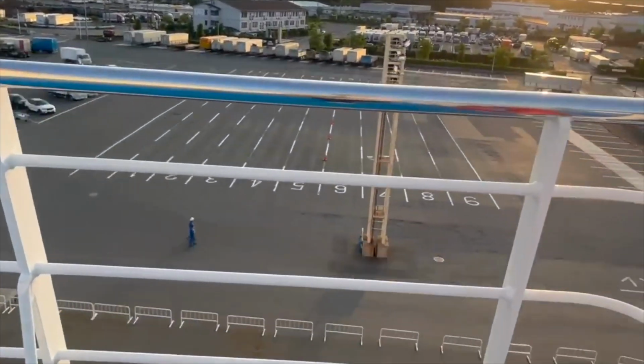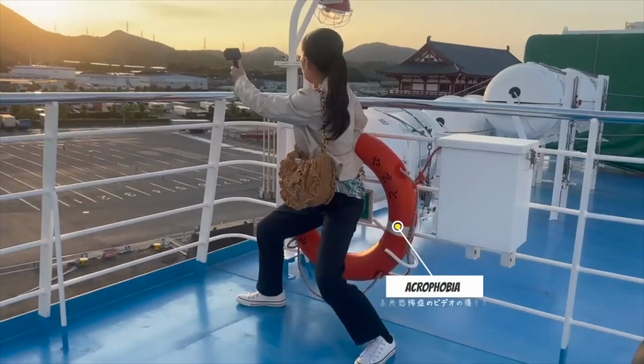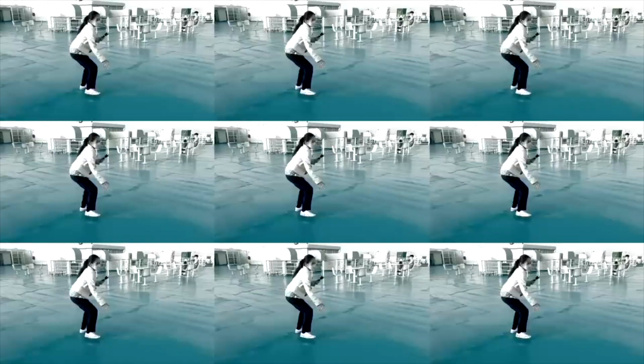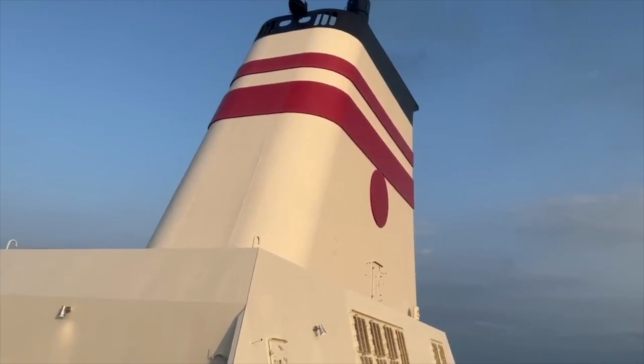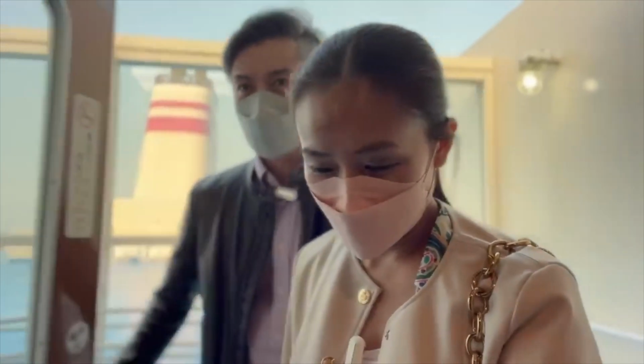The ship slowly pulls away from the terminal and you can see the parking lot and water below. It's such a stunning view, but as someone afraid of heights, this is me trying not to look down. The ship is completely steady, but I can't help feeling a bit dizzy watching the ground move away. Such a weird sensation. There's so much to see and explore.